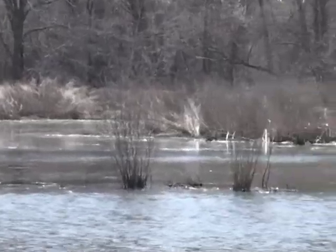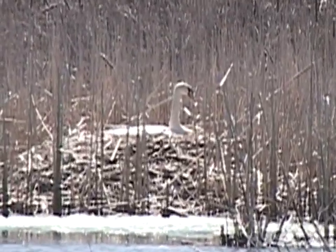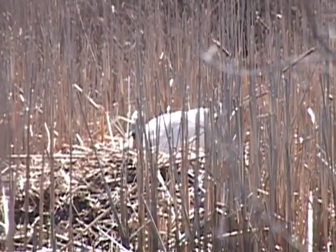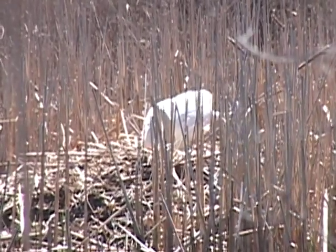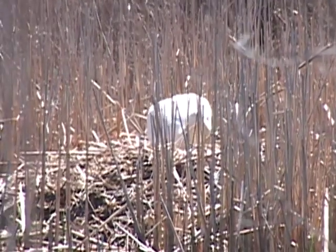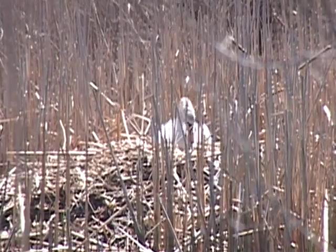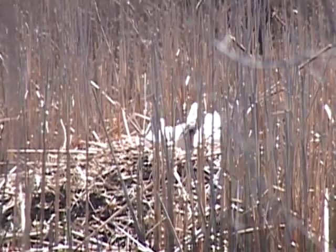We get a better view of the nest from this side of the marsh pond. Most of the time, the mother sits quietly on the nest. Once in a while, she will get up and do some rearrangement. After a few minutes, she will settle down and sit patiently on her eggs.